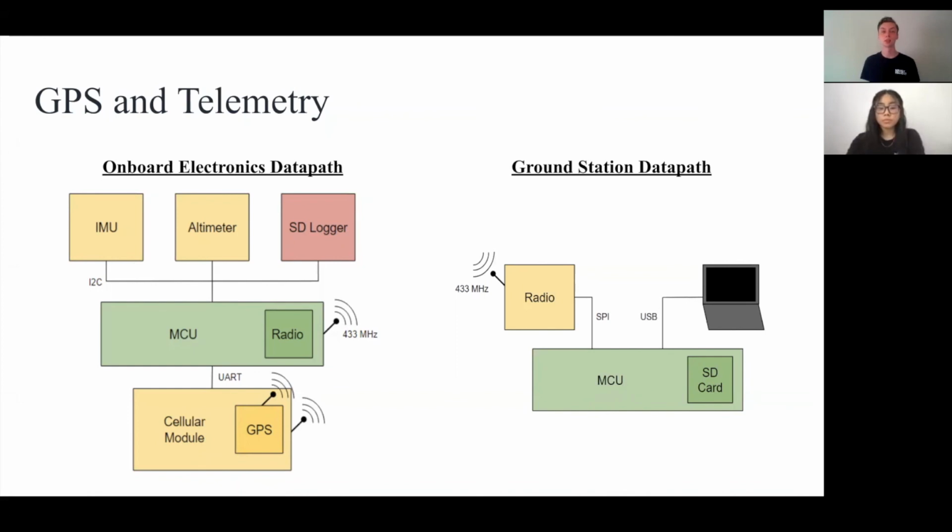Looking at the onboard data path diagram, you'll notice that our GPS is integrated with a 3G cellular module. This is a new technology for Project Prometheus. Text your rocket, the future is here. GPS data is sent both over radio and through SMS texts. If one fails, we'll still receive coordinate data through the other, increasing the likelihood of rocket recovery.